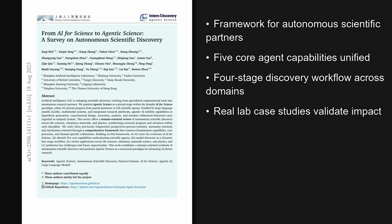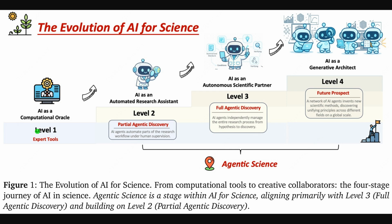The paper is titled From AI for Science to Agentic Science, a survey on autonomous scientific discovery. And the implications for how we organize research are quite significant. In short, this paper unifies fragmented views into a framework of 5 core capabilities and a 4-stage discovery workflow across multiple scientific domains.